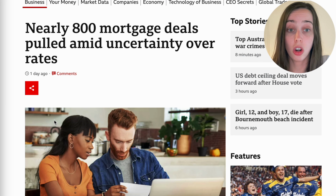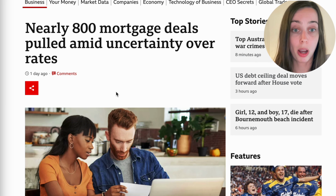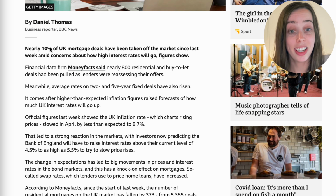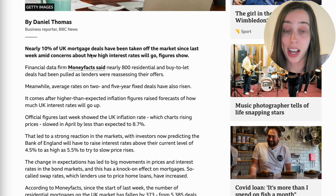Also, mortgages. So I'm talking about a new mortgage or a remortgage, not fixed term deals that are already in place, are in a bit of bother as well, because of course the interest rates on those are going up, and that means that the repayments are higher. I actually saw this article this morning published by BBC, and it's saying that nearly 800 mortgage deals have been pulled over the uncertainty rates. Nearly 10% of all UK mortgage deals have been taken off the market since last week due to the high interest rates. So that's just going to show you what effect this is having on the housing market too.